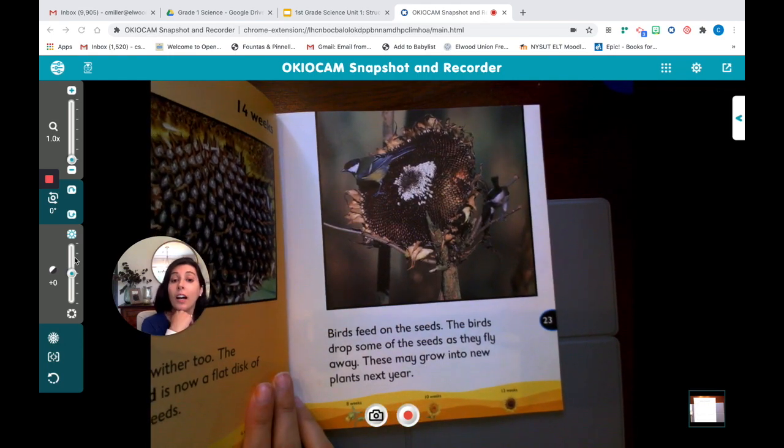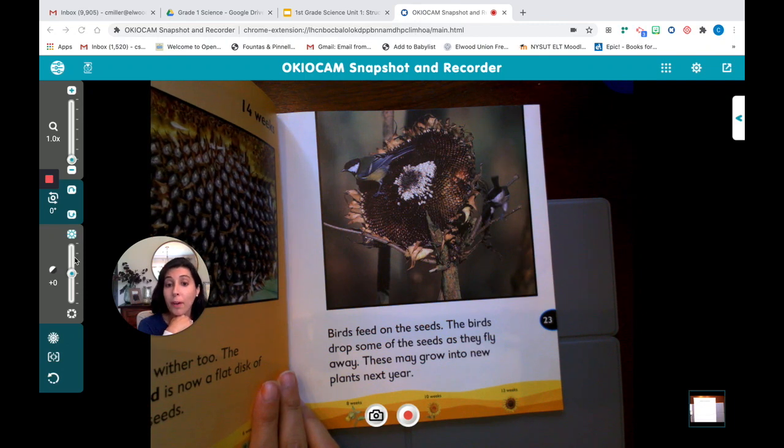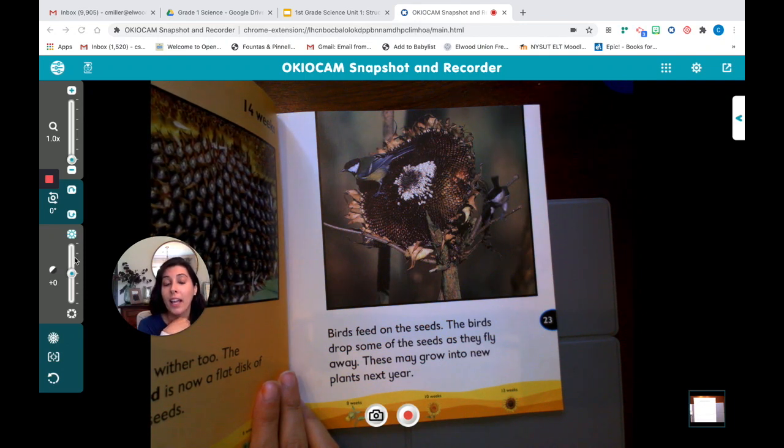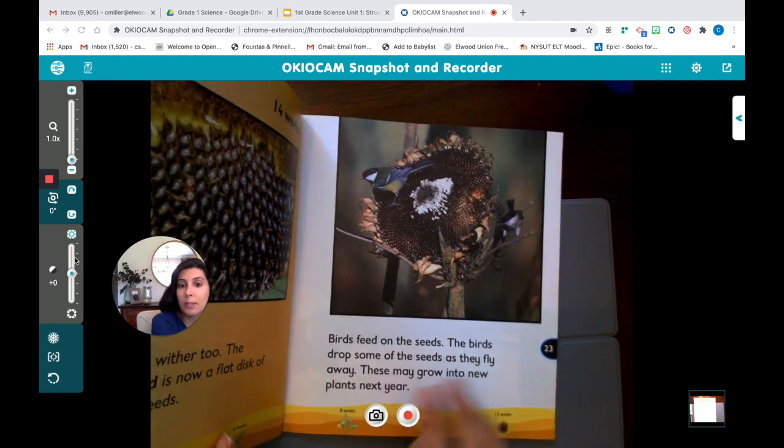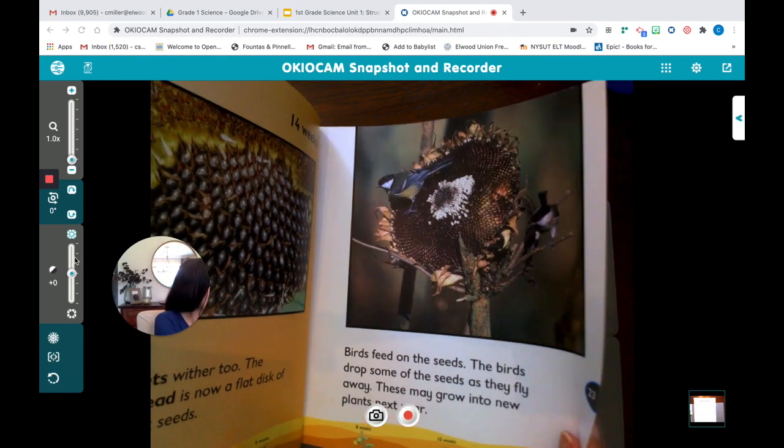Birds feed on the seeds. The birds drop some of the seeds as they fly away. These may grow into new plants next year. Did you make that prediction? Did you guess that maybe the seeds would drop onto the ground and new plants might grow, new sunflower plants might grow?